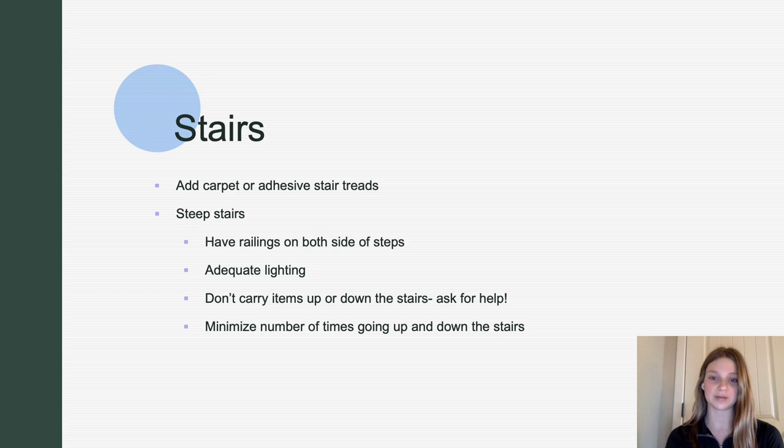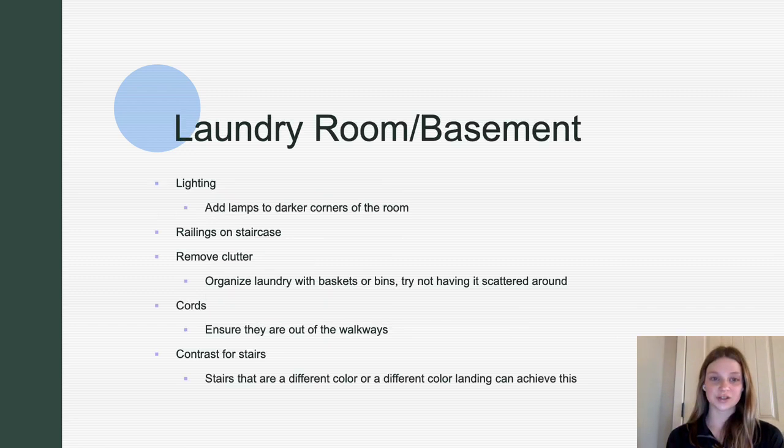This could be from a neighbor or a family member, or carry things up the stairs in a small number of items. And then minimize the number of times going up and down the stairs. So try and help your loved one create a schedule to where they're staying on the same level for as long as possible if the stairs are a little bit more difficult for them to go up and down multiple times.